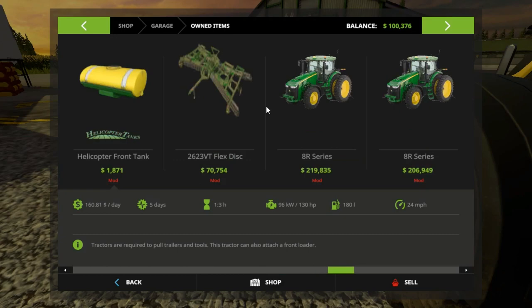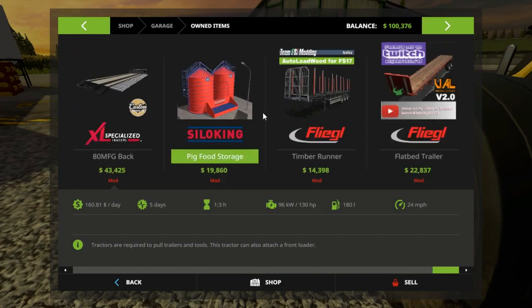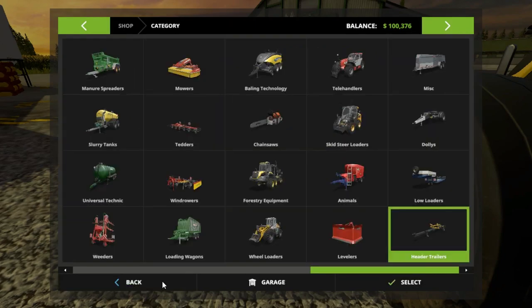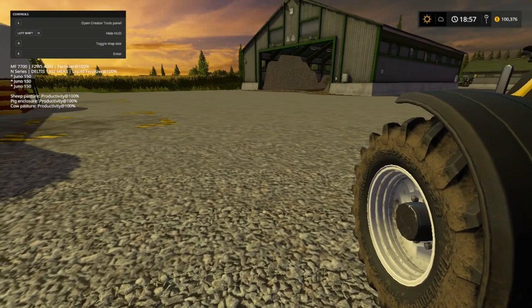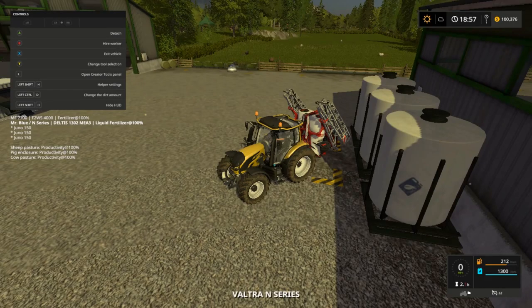I got those tanks, but those won't work on that. And, nope, we don't have a front tank. Okay. Well, we'll just use this one then. But anyway, let me fast forward time, folks.